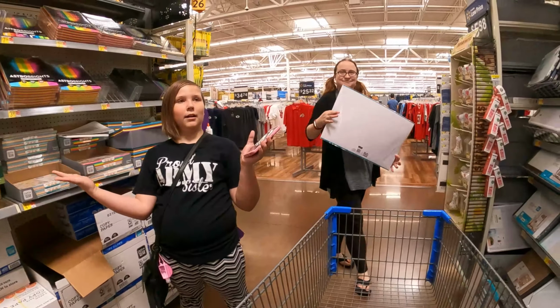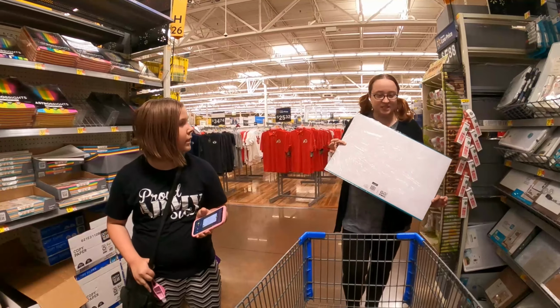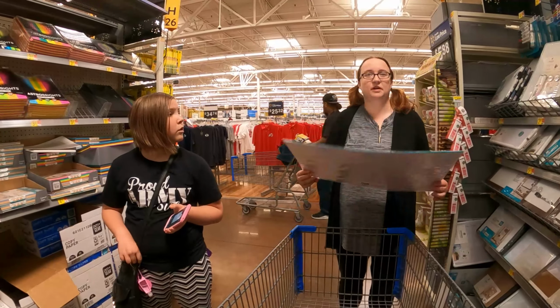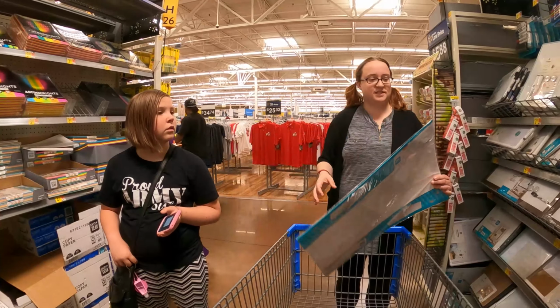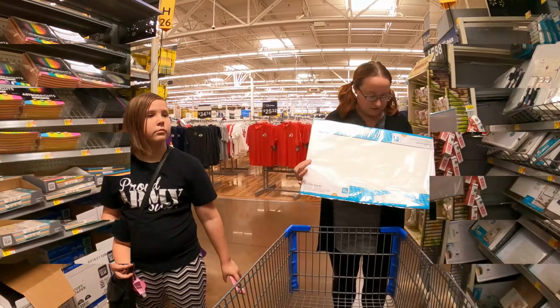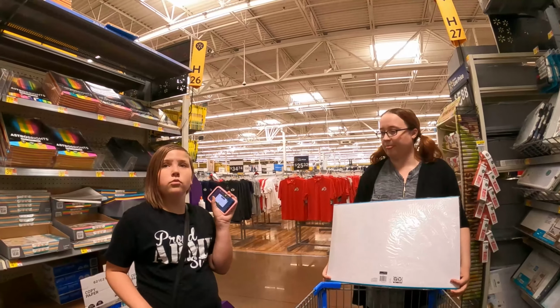Yeah. This one's 22 inches. 22 inches, yay! But it's not a piece of paper. I mean, it's a poster board, and I'm pretty sure it's got like a sticker. Oh, well, that's not what we're looking for. Let's go look at the clothes now for shoes.